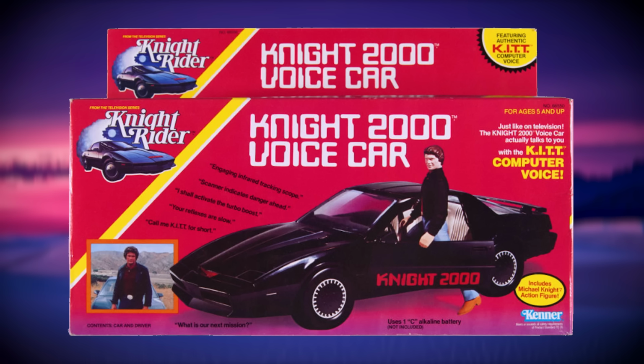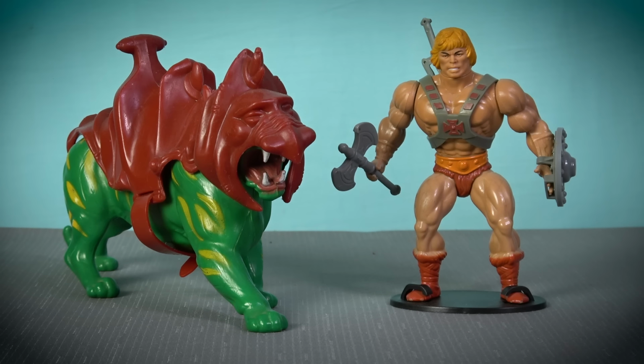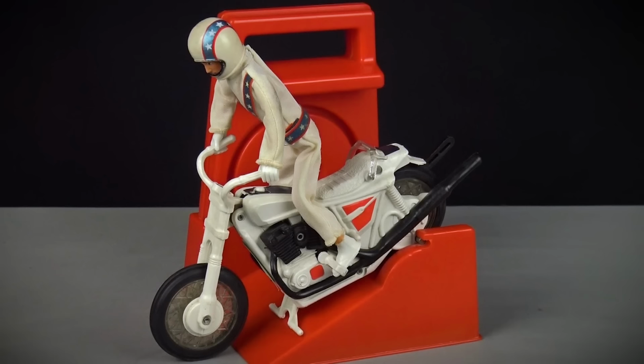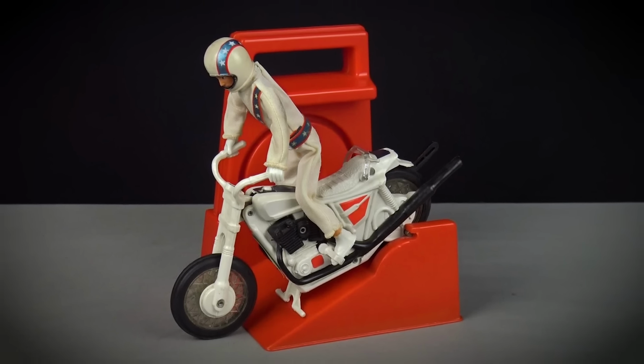Where this figure came included with the Knight 2000 voice car, he was also sold separately on a card back. And this was a really weird choice by Kenner. I mean sure, kids can have fun with a He-Man figure even if they don't have a Battle Cat, but Knight Rider was all about the car. It would be like Ideal selling an Evel Knievel figure without a motorcycle. Oh wait, they actually did that. I guess some toy companies learned lessons the hard way.